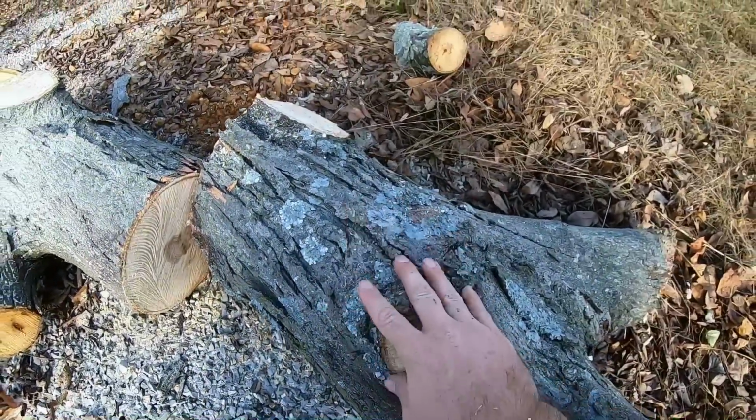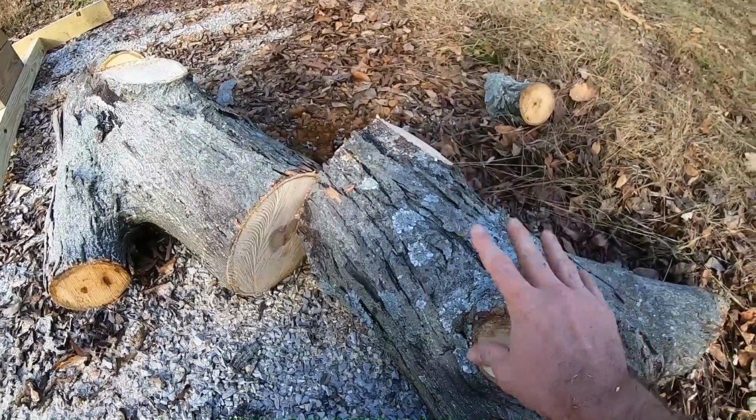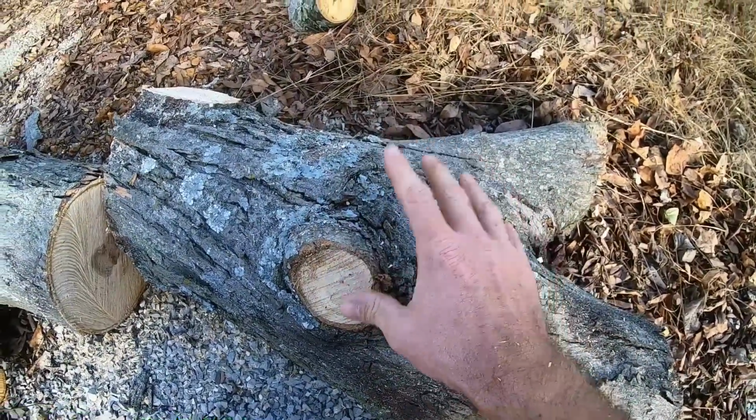So this is obviously the hickory from the tree that we cut down. Clint took the big logs off to mill at his place. I want to say these, I want to try to get a couple pieces out of these crotch sections.